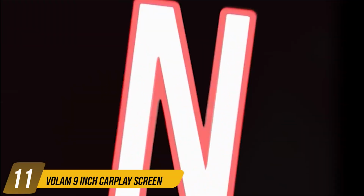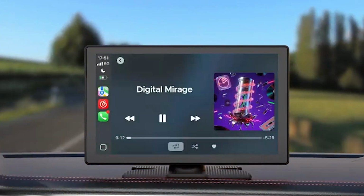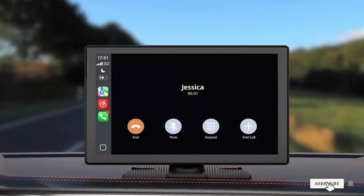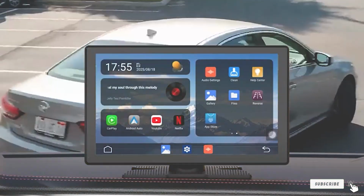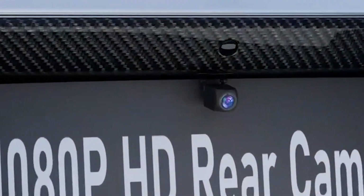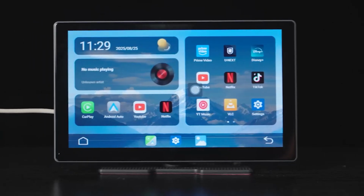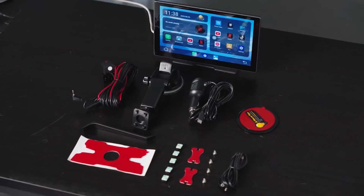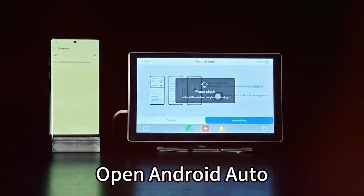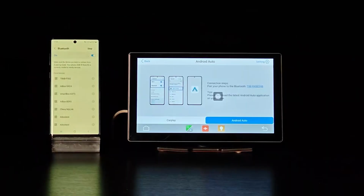Volam 9-inch CarPlay Screen with Backup Camera. Upgrade your driving experience with the Volam 9-inch CarPlay Screen with Backup Camera. This all-in-one gadget offers a large, clear display for navigation, music, and calls, while the backup camera ensures safer reversing. Easy to install and compatible with most vehicles, it transforms your car's infotainment system. This early Black Friday deal is ideal for tech-savvy drivers who want smarter, safer, and more connected rides without spending a fortune on a full system upgrade.